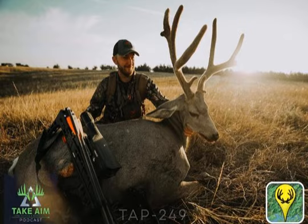So the original property that we were hunting on, I was starting to get that place figured out. The problem was we just weren't seeing any mature deer really on camera or through the glass. There was one whitetail that we spotted going to a water tank the first morning that we were glassing. But we didn't really see anything super promising. So we knew they were there, but we were still trying to hone in on them.